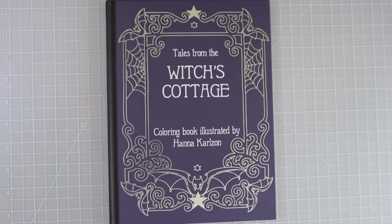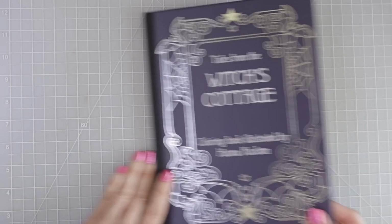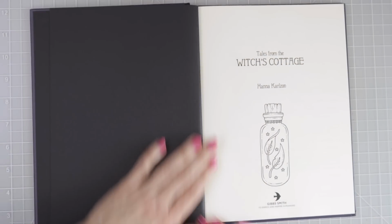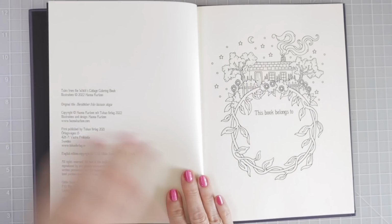But her last few releases, like Midnight Masquerade and Forest Kingdom, those were both the same size as this one, so I'm assuming that maybe this is the size she's going to stick with now, which I don't mind. There is less to cover on the page, and I like getting my pages done quicker.